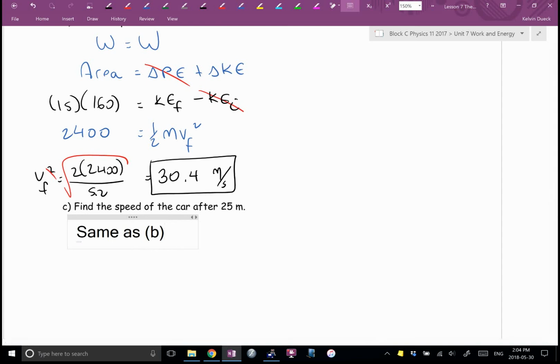And Nick, I'm going to pick up, if it's okay with you, right on this line here. So I'm still going to have equals a half mv squared, but the area is going to change. Now it's not just the rectangle, it's the rectangle plus the, what's the shape right next to the rectangle, Nick? Sesame Street is brought to you by a triangle. So it's going to be 2400 plus, how do I find the area of a triangle?